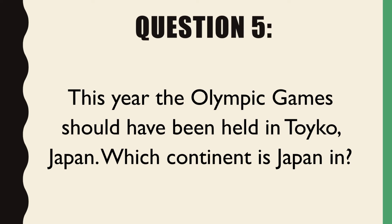Question five. This year, the Olympic Games should have been held in Tokyo, Japan. Which continent is Japan in? Hopefully, the Olympic Games will be held next year in 2021. But of course, it's had to be cancelled this year, like lots of other events.